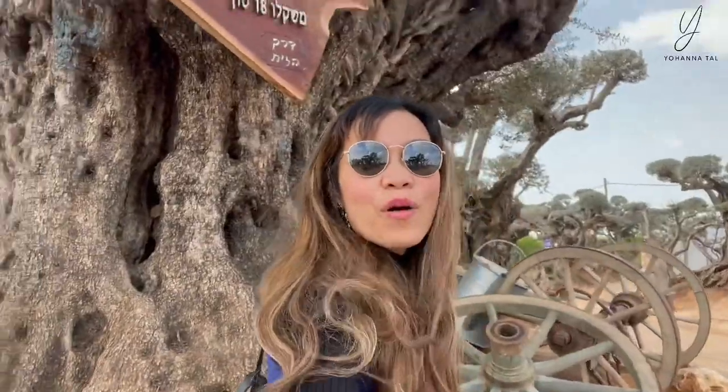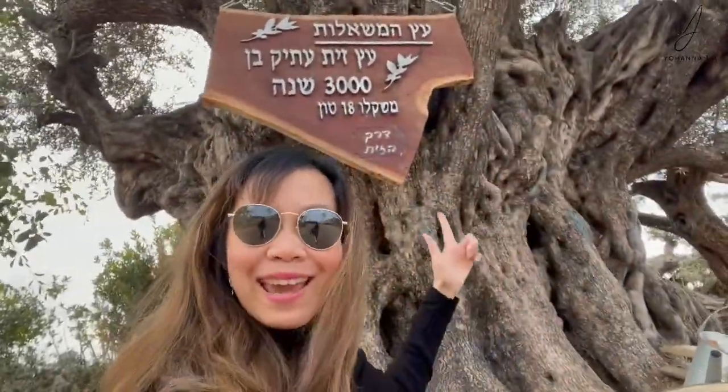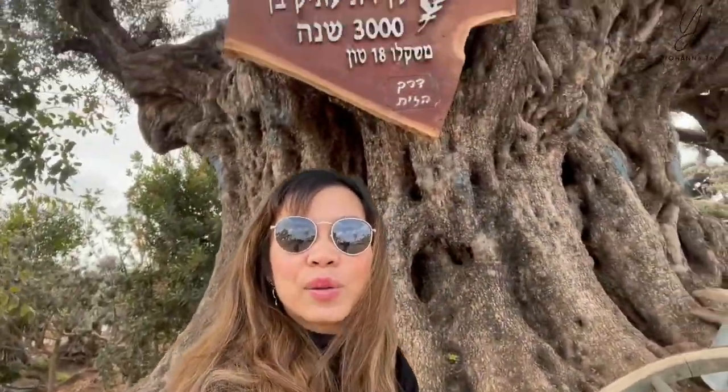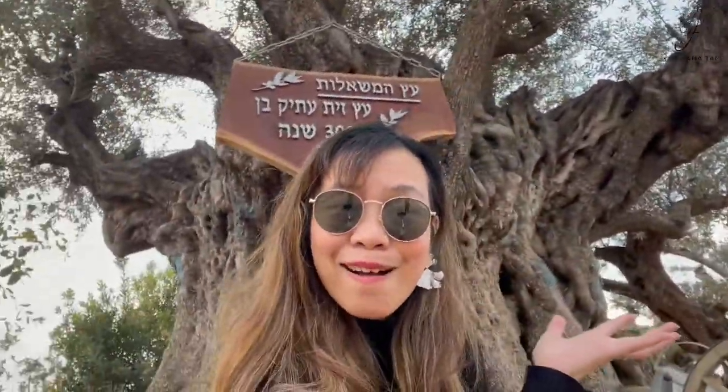Hi guys, so now I am sitting in a 3,000-year-old olive tree. Beautiful. So it's older than me. It's 3,000 years old.